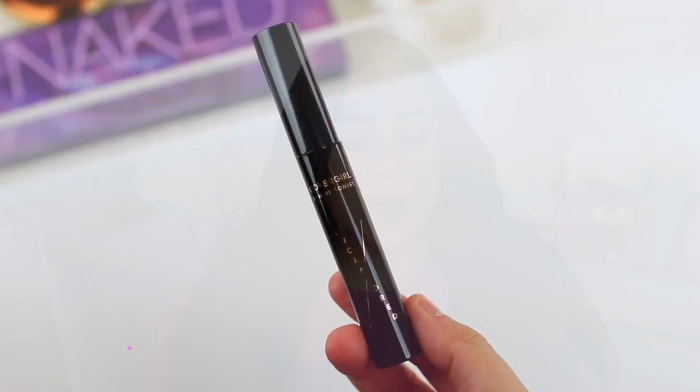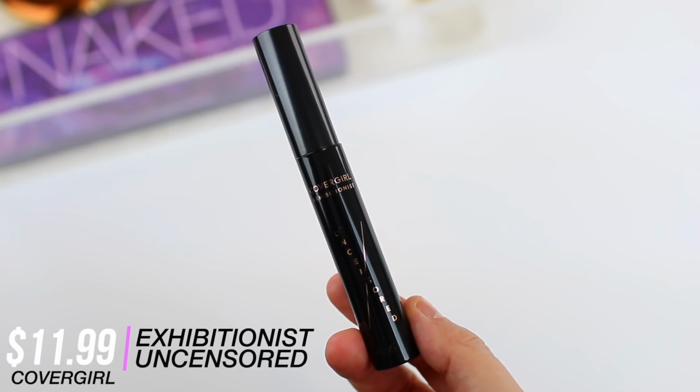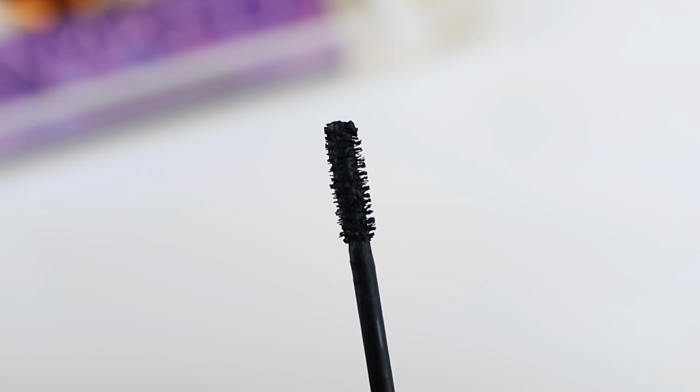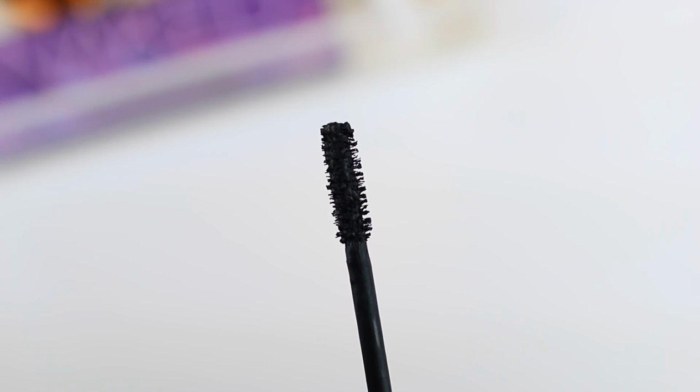I've also been testing out the CoverGirl Exhibitionist Uncensored. This mascara is so good. I had a feeling that I would like it because I love the original Exhibitionist mascara, and I don't know exactly what the difference is supposed to be. I think when I did my haul video, the back of the packaging said maybe this one is a little bit more dramatic, but I love this one because it does give your lashes a lot more drama and volume, but I do feel like it also adds length. And the original Exhibitionist mascara is so good for volume, but I don't feel like it lengthens my lashes as well. So this is the perfect all-around mascara if you want dramatic long lashes that are also voluminous.